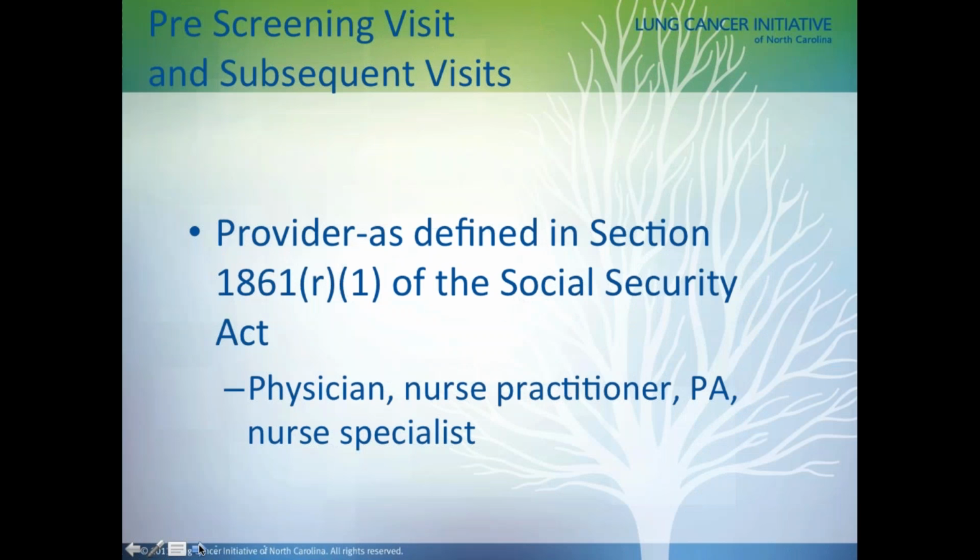So the clinical requirements: there has to be a pre-screening visit, and then there are subsequent visits. The pre-screening visit has to be done by a provider. And the provider is defined in the section that you see there in the Social Security Act as a physician, a nurse practitioner, a PA, or a nurse specialist.